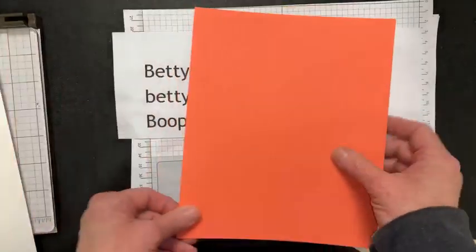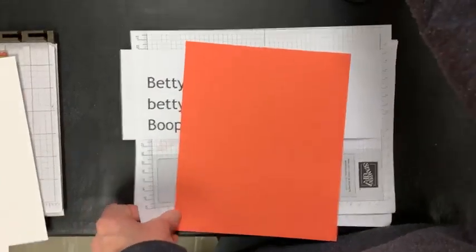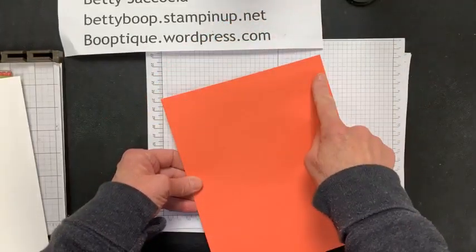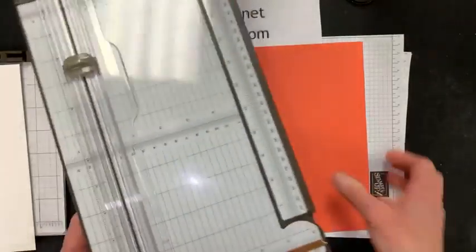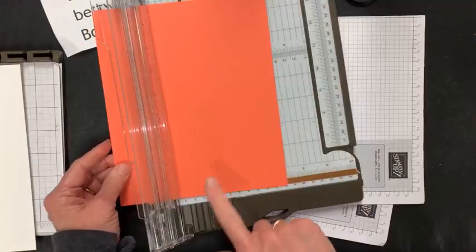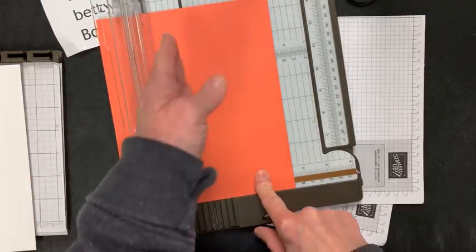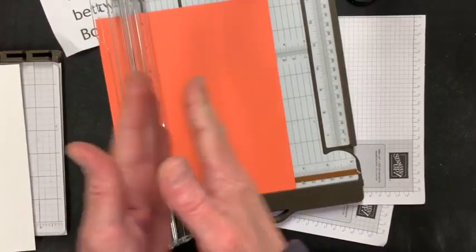The dimensions for the actual card itself would be 8.5 by 7 inches. Then I'm going to score this down the middle. I said I didn't need my paper trimmer, but I do. The reason I'm scoring it when I normally don't score things is because of the way I cut the paper. It doesn't naturally want to fold that way. It's going to resist it.